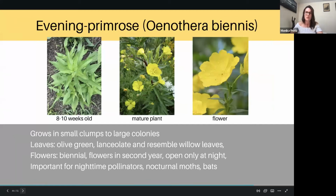So I would like to finish the wildflower identification with this plant, which is evening primrose. So evening primrose is a fast-growing plant, but it is not a perennial plant, it is a biennial plant. So it means it will only grow leaves and stem in the first year, and then it will die back. And after the winter, it will return with a rapid growth, and it will produce these beautiful, delicate yellow flowers. And this evening primrose is an interesting plant because it not only flowers in the second year, but also it flowers in the late afternoon and evening, and it's a host plant for nocturnal animals like moths.